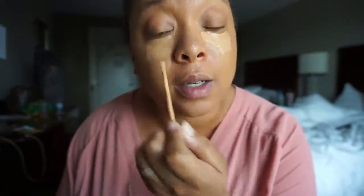So, concealer. Y'all see these bags? There's not enough sleep in the world, people. It's not enough sleep.